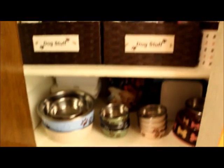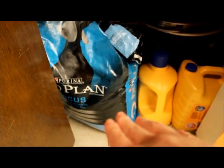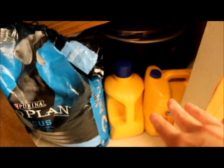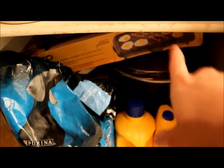Let's go ahead and move on to the doggy closet. This is actually a pantry, but we use it to put all their stuff in. So we'll go and start from the bottom. We feed them Pro Plan, as you can see. This is actually puppy food for Charlotte. She's still growing, so that's there for her. And we have obviously laundry detergent and some other things like a griddle and a fryer back there.